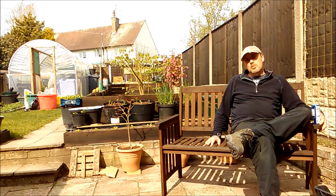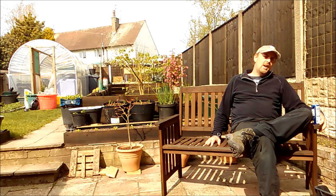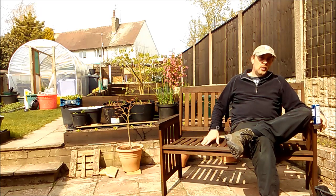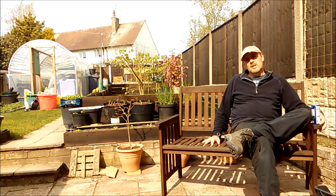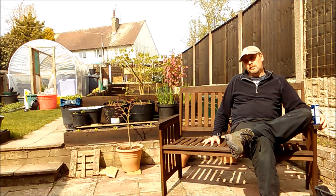Unfortunately my plot isn't within walking distance, but surely it's a far lesser risk for me to put anyone in my household at risk if I go to my allotment, because I'm safer going there than going into any supermarket or shop, because it's a risk I just can't really take, going to supermarkets.